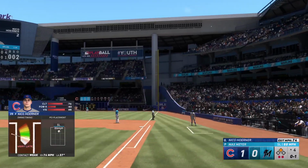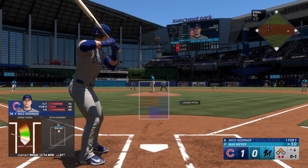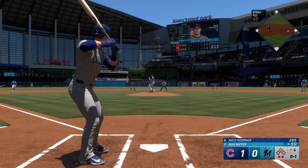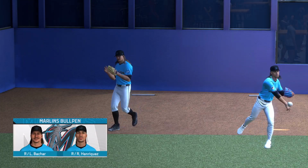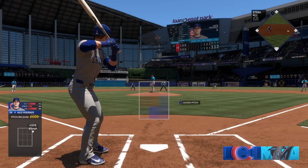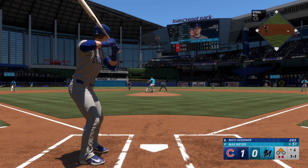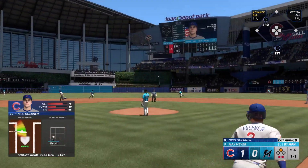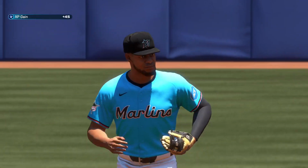Fought off foul. Man at second. Ball, that's just outside. Missed. Miami's bullpen with some action. Lake Backer appears to be getting loose. Enriquez warming up as well. Two outs. Swung on, looped into center. Nice grab. Cubs lead 1-0.